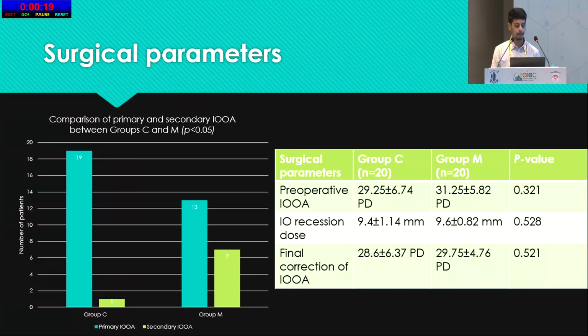And in Group M, there were 13 patients who had primary overaction and 7 with secondary. However, even though such disparity in terms of our patient selection, we did not find a significant difference in the preoperative IO overaction between the two groups, for which the p-value came out to be 0.321.